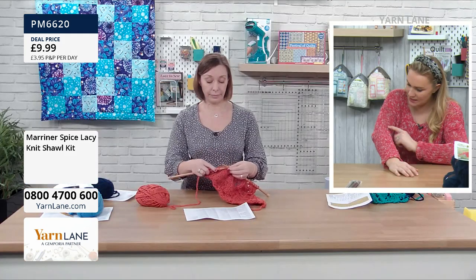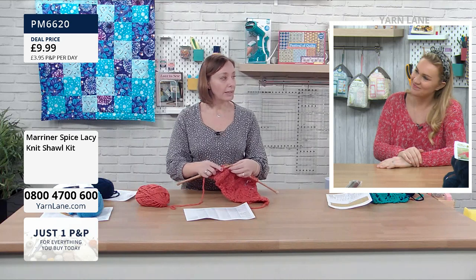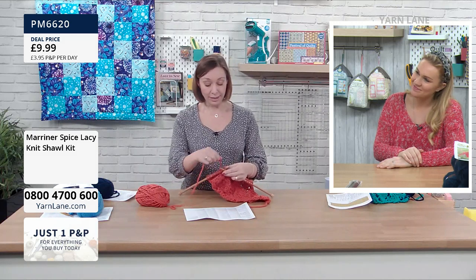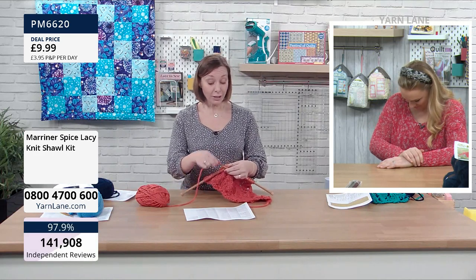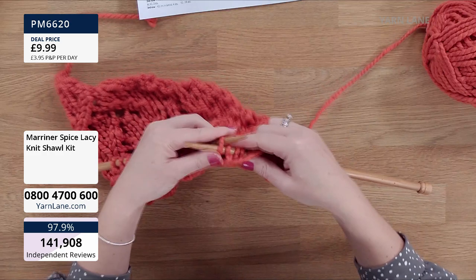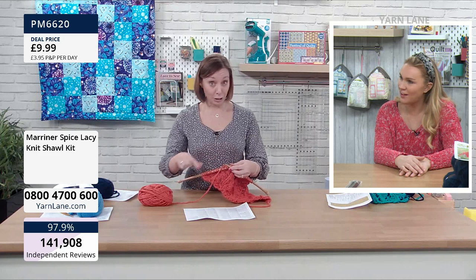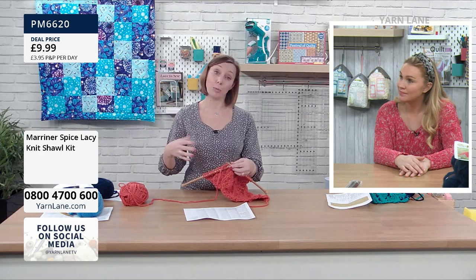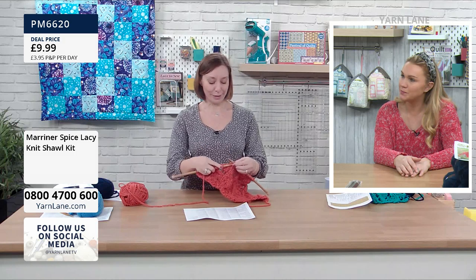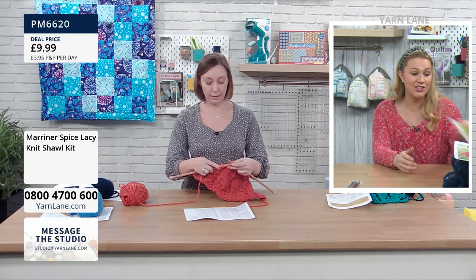What's the difference with purl? I don't feel like this jumper's purl. No, it isn't. Your jumper is actually stocking stitch, which is knit a row, purl a row. So this is the difference between knitting and crochet. Knitting only has two stitches, knit and purl, but lots of stitches on your needles. Crochet has lots and lots of different stitches, chains, doubles, trebles, half trebles, but only one loop.